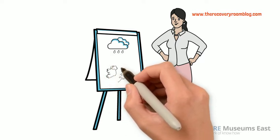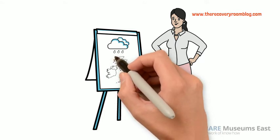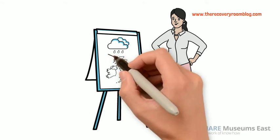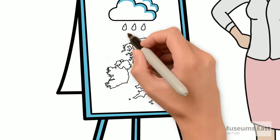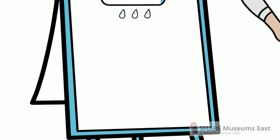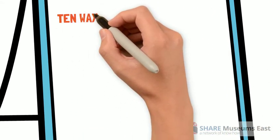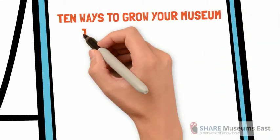For the last few months, I've been working with smaller museums in the east of England to support them in growing through tough times. I think that some of the ideas and strategies that have come out of this work are really transferable and could be useful in lots of different places. So if you work in a small volunteer-led museum and you're trying to think of ways to go forward, sit back and let me tell you about 10 ways you can grow your museum through tough times.